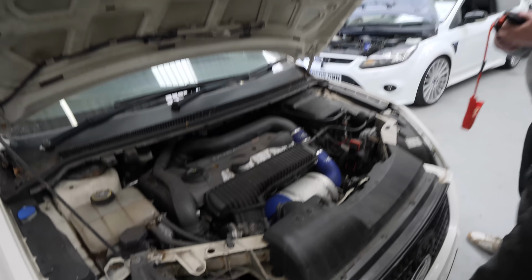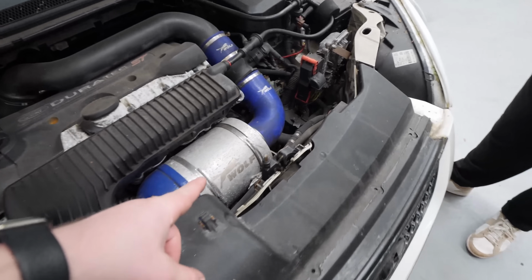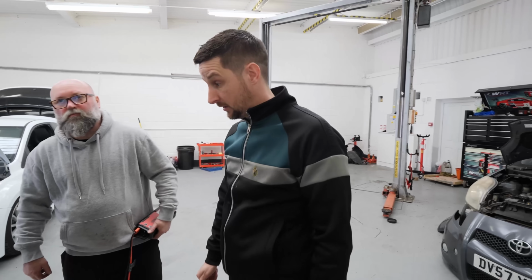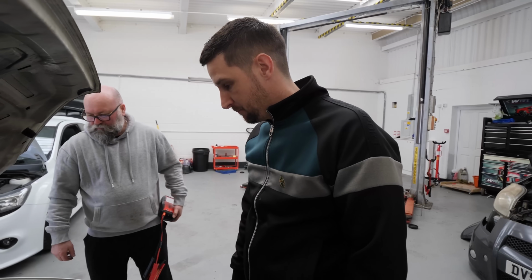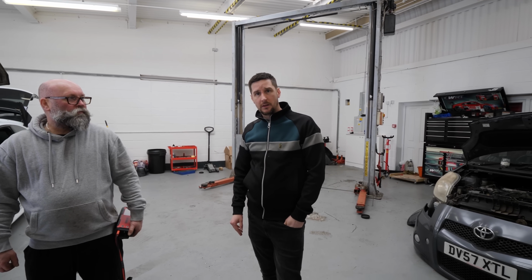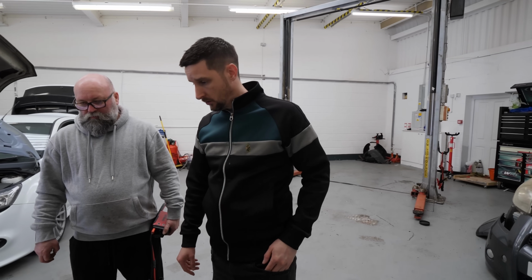Sound like my missus. So this looks just as bad as the outside, mate, to be honest. What's this? Tell us a story about this wolf thing. Did that come on it? Stage 2, yeah. When I bought it, apparently it's stage 2. I remember it being extra rapid. Yeah, it was. What was it, about 280, 300 horse? I think so, yeah. With the map on it, 280, 290, I think. It never got dynoed though, so it would be nice to see what it was running.